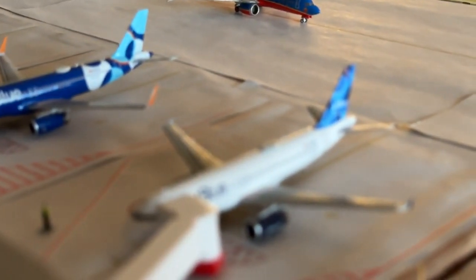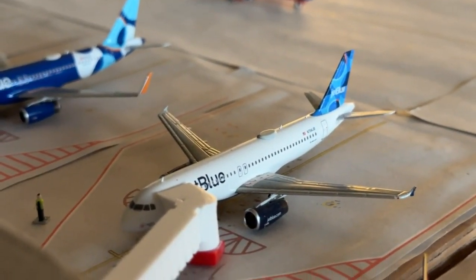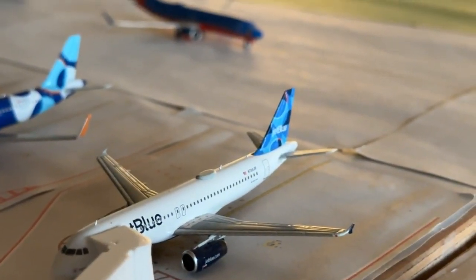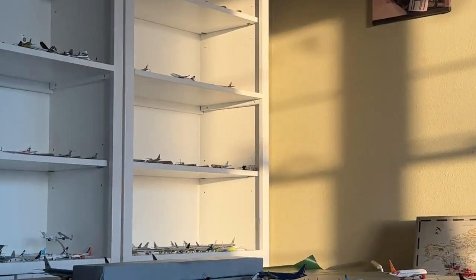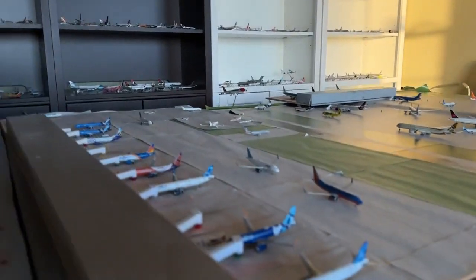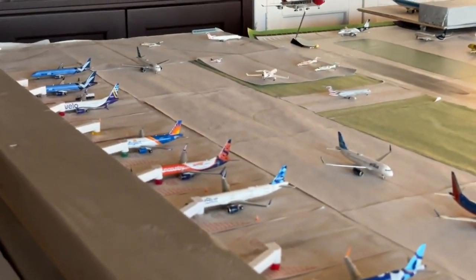Okay, we have JetBlue. Here's their Airbus A320 Spotlight, which is coming in from, I wish the camera would do its job, but it happens. So let's see if we can get it fixed. That's why I try not to get too low light over here, but you can see that I can only get so much light in here. Did it fix itself? I think it did.